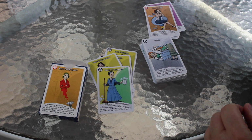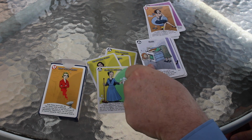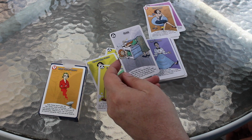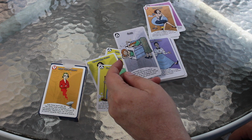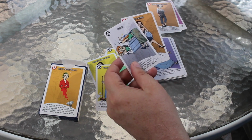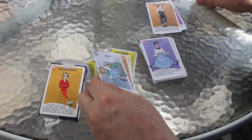It's got a few other quirks, like there are special cards, like a clone card. You get to play that on any other card, and it then becomes a duplicate. So yes, you can have 2 Hedy Lamars in your game.